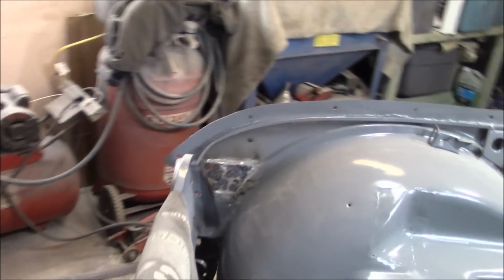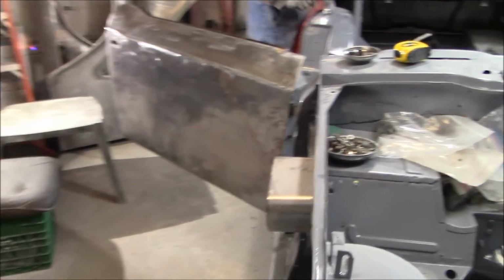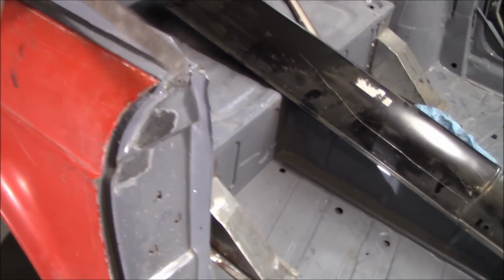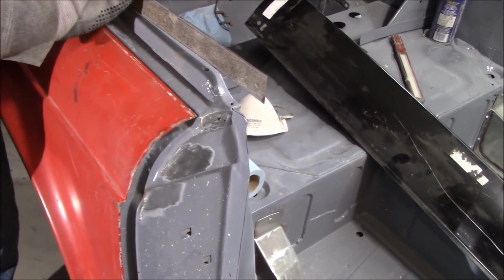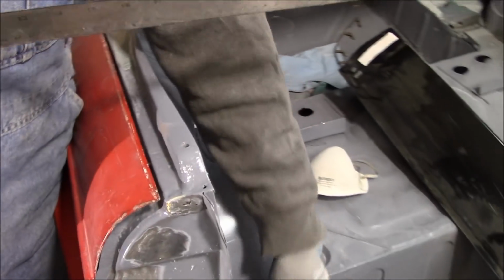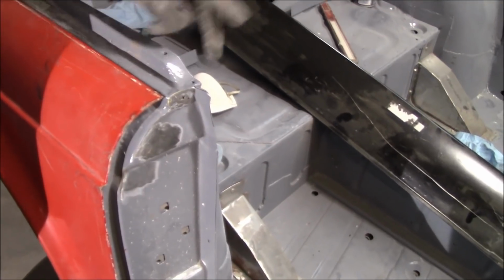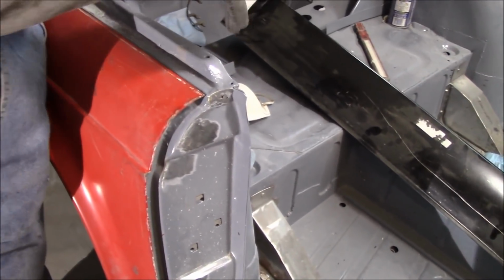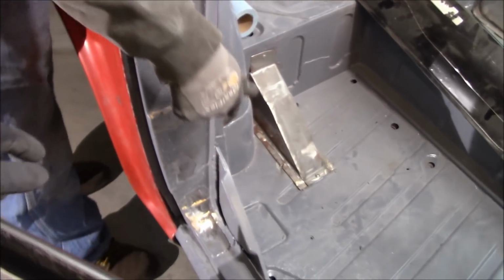Basically, let me wander around the other side here. It looks like the top of the B post on the actual body tub needs to be modified as well. You can see it's 1/4 inch lower. And even the measurement from the floor to here is a quarter inch less than the other side. So somehow this got dropped when the bottom of the B post was rotten.